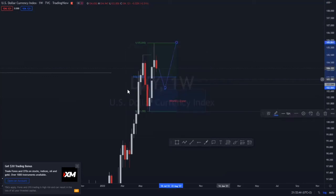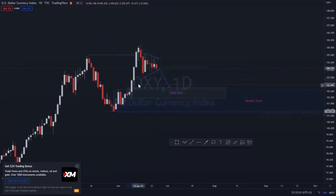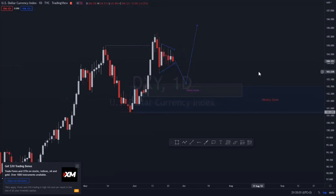If we go back to the daily, where we're most likely going to see that reversal, on this nested weekly, on this nested daily demand zone, right? So yeah, this is what I expect to see on the dollar index. And this is where I have to end it for this week.